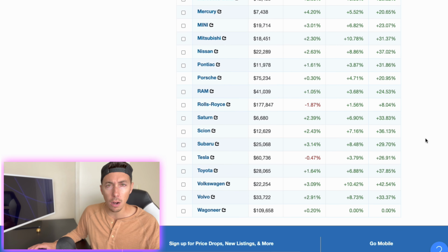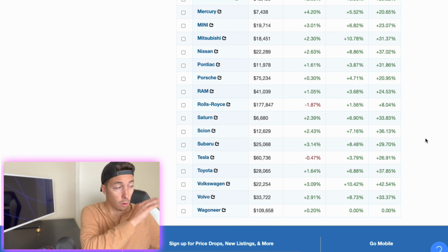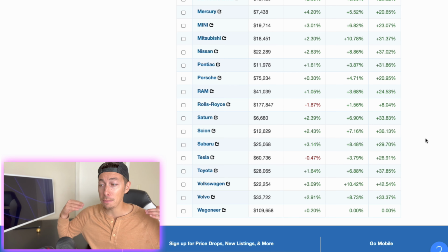Okay, but everything is green on this list. If you own any car that you bought a year or two ago or more and you sell today, you're actually making money on it. So the two stocks that I want to take a look at are CarMax and Carvana. They're two of the biggest used car companies out there that are publicly traded. So we're going to look at the charts on these and see what they're telling us. Where is a good entry point? Should I buy now? Should I wait?